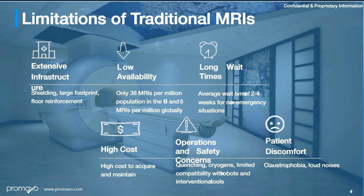What are some of the limitations, though, for why MRI hasn't been used in the in-office setting? It's mainly because MRIs are very large. They have extensive infrastructure. They require shielding, a large footprint. They're very heavy, so you have to reinforce the floors. And so for this reason, they're usually on the first or ground floors. There's only so many of them in the world. In the US, there's about 38 MRIs per million people, and globally, it's about 5 per million people.